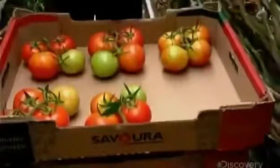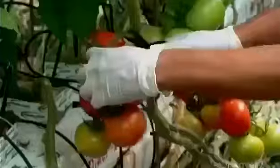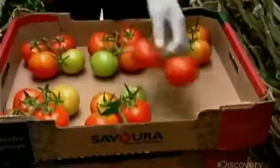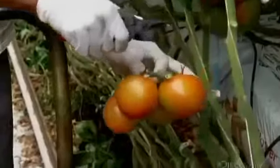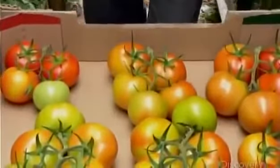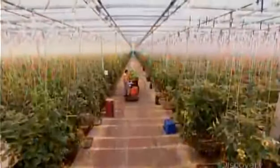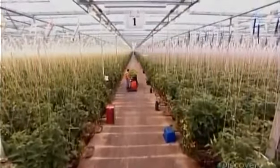Every week, a new cluster appears at the top of each plant, while a cluster at the bottom is ready for picking. In its 1-year lifetime, a tomato plant yields some 200 large tomatoes or 500 cocktail tomatoes.